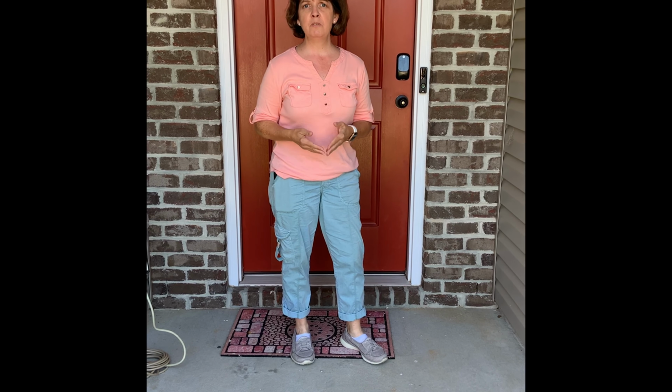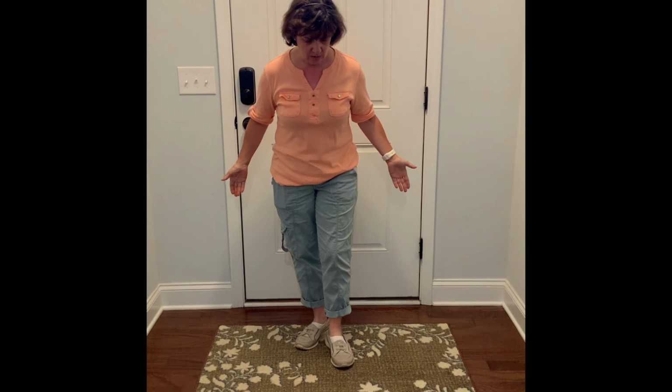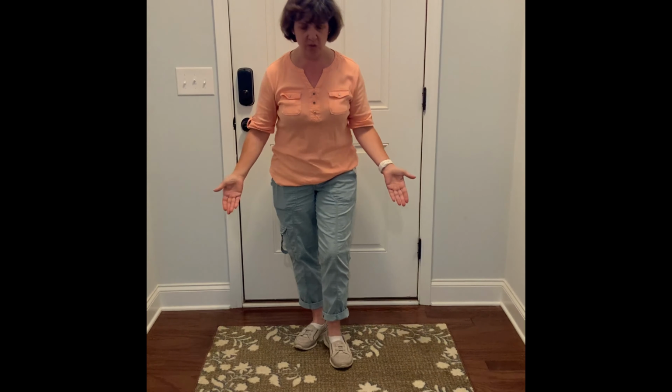Did you know that every 11 seconds, a fall occurs in our geriatric population over the age of 65? And that 1 in 4 patients does fall. So we are going to talk about home safety issues right now, about how you can prevent falls and keep your home safe. As you can see, the inner entryway is a great place to start.